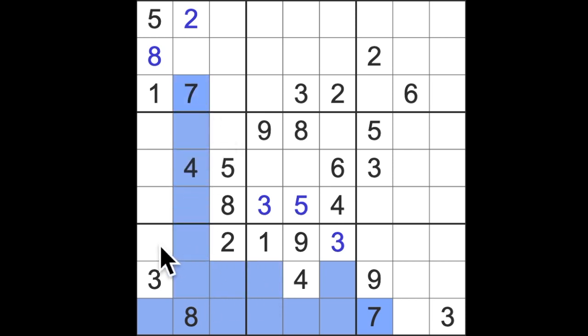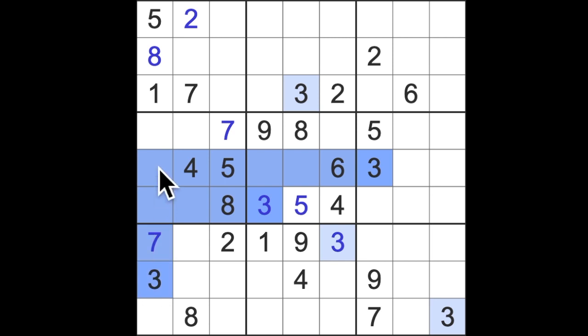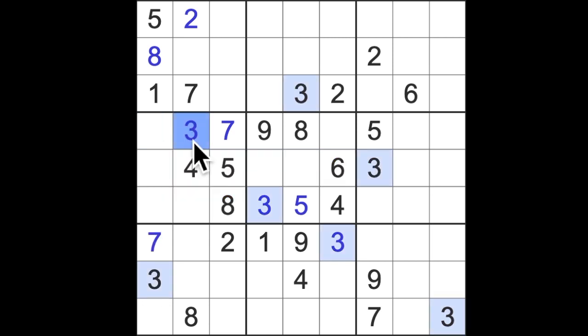Then the 7 blocking down here. So now we can fit 7 there, 7 up here, 7 down here, and that's a 7 there now. And now we can say 3 blocking across here, 3 blocking across here, 3 blocking up there. That's our 3, 1 blocking down here. So this is a 1 there.